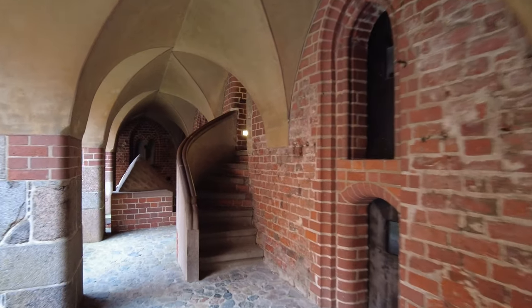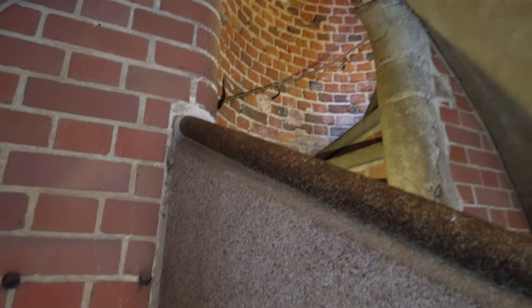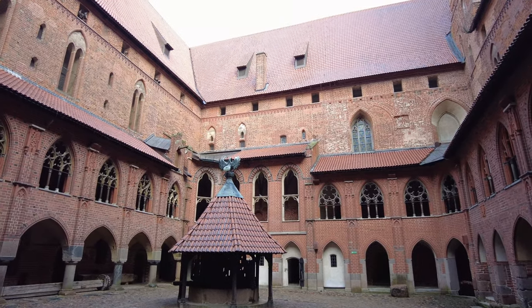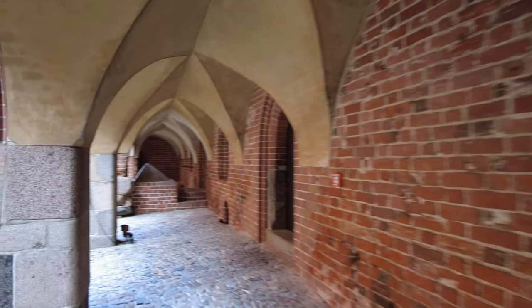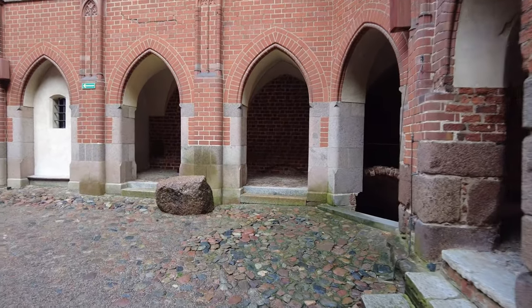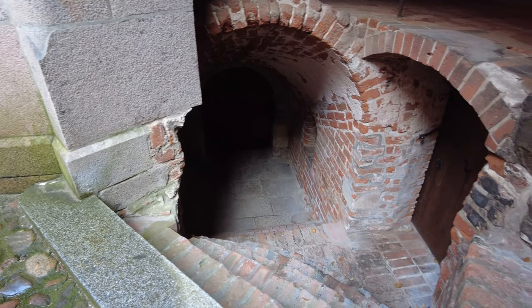What's this way? Stairs up. Where did the stairs go? Oh, they probably take you to that second layer here. All the way around. Huh. Very cool. I bet there are secrets here.